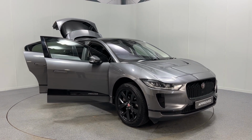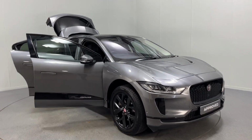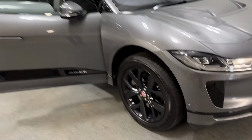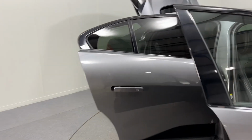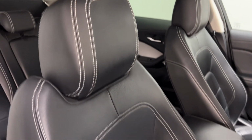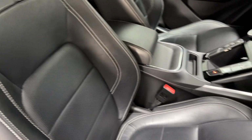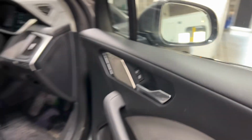Here we have for sale a lovely I-pace SE in grey. This particular one comes with gloss black alloy wheels. It also features privacy glass and a full ebony perforated leather upholstery throughout. This car also benefits from Meridian sound, memory seats which are heated as well.